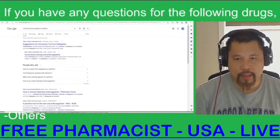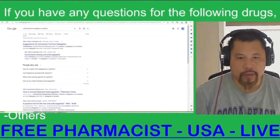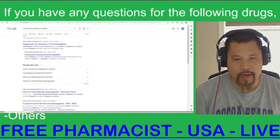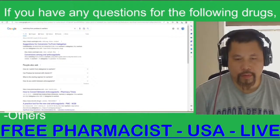Pharmacist.com recommends stopping warfarin and starting the other drug. In the hospital setting, you can do daily INR. So you check the INR, and if it's less than 2, then just stop warfarin and start the new anticoagulant.